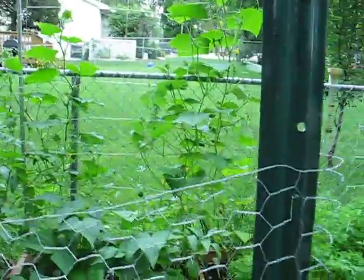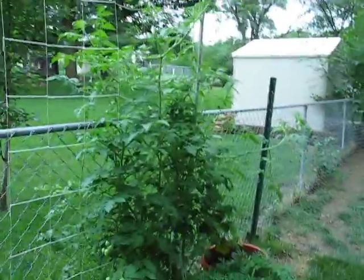Forgive the howling, that's the neighbor's dog. They have a husky and a Malamute. They don't bark, they howl.